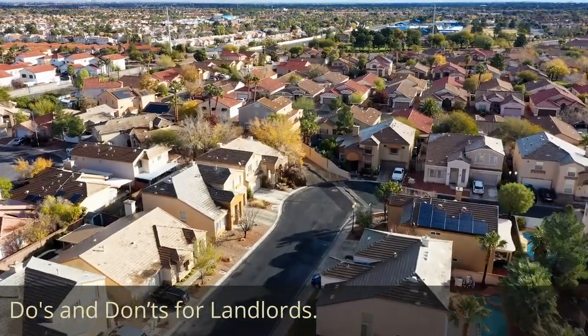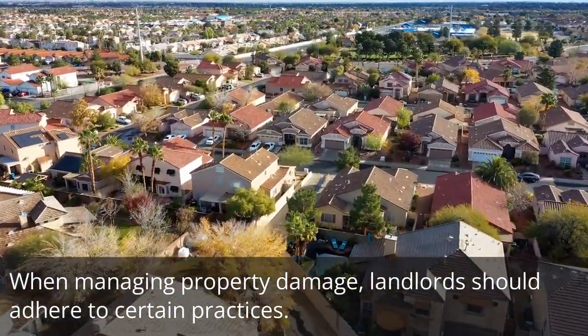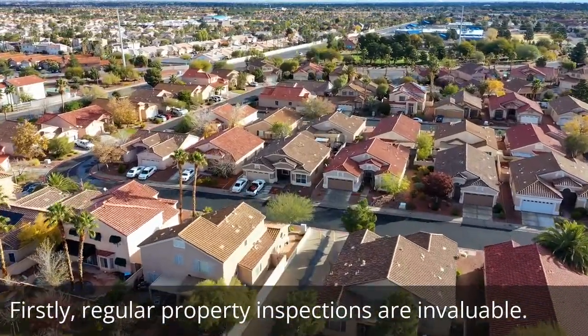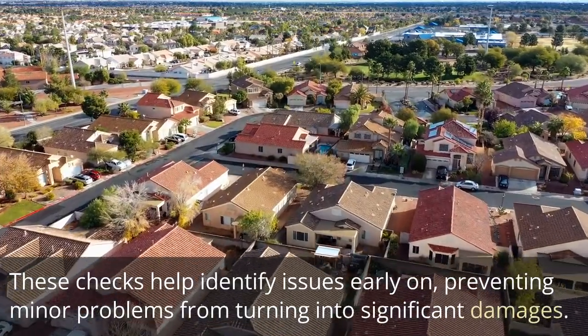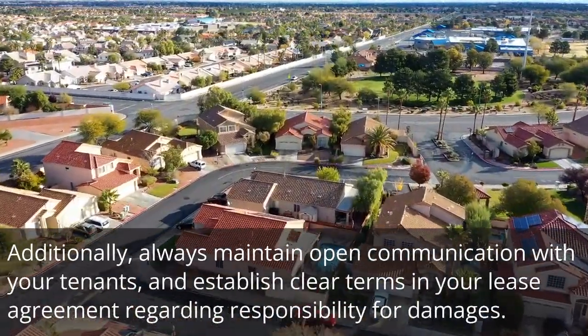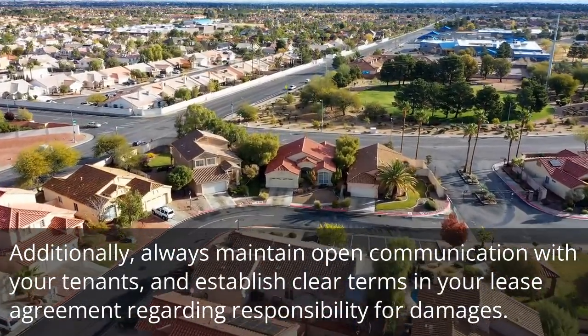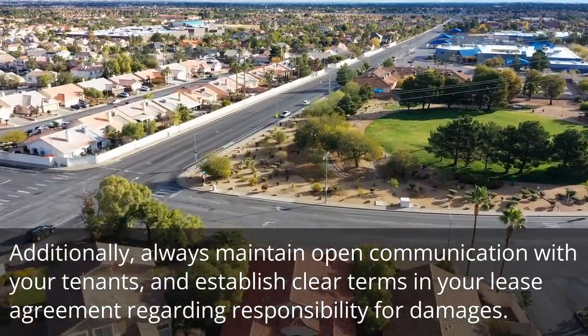Do's and don'ts for landlords. When managing property damage, landlords should adhere to certain practices. Firstly, regular property inspections are invaluable. These checks help identify issues early on, preventing minor problems from turning into significant damages. Additionally, always maintain open communication with your tenants, and establish clear terms in your lease agreement regarding responsibility for damages.